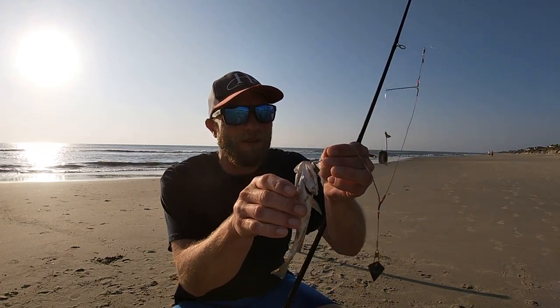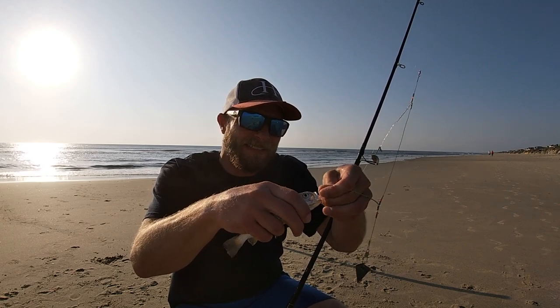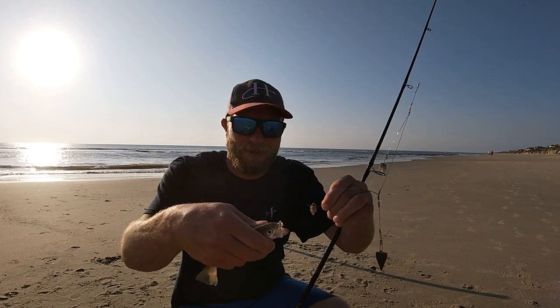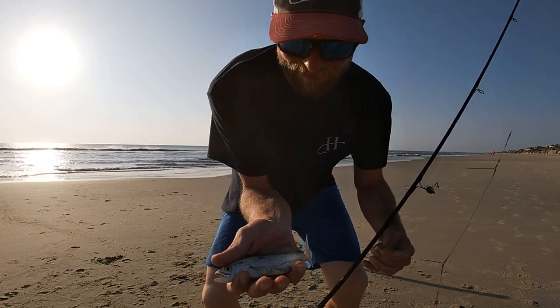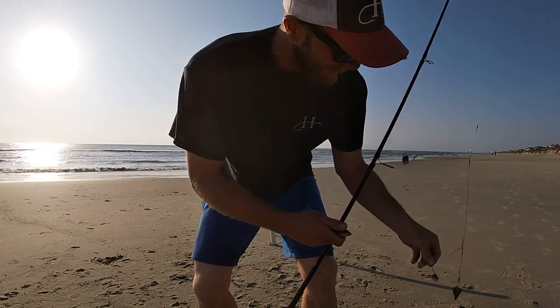It's a little tiny guy. That thing's a little gray trout, or a little weak fish as they call them. These guys got these little mouths on them. I'm trying to get it out of here. There we go. That's just a little baby sea trout. I'd love to catch his bigger brother, but that's something. I'll take it.